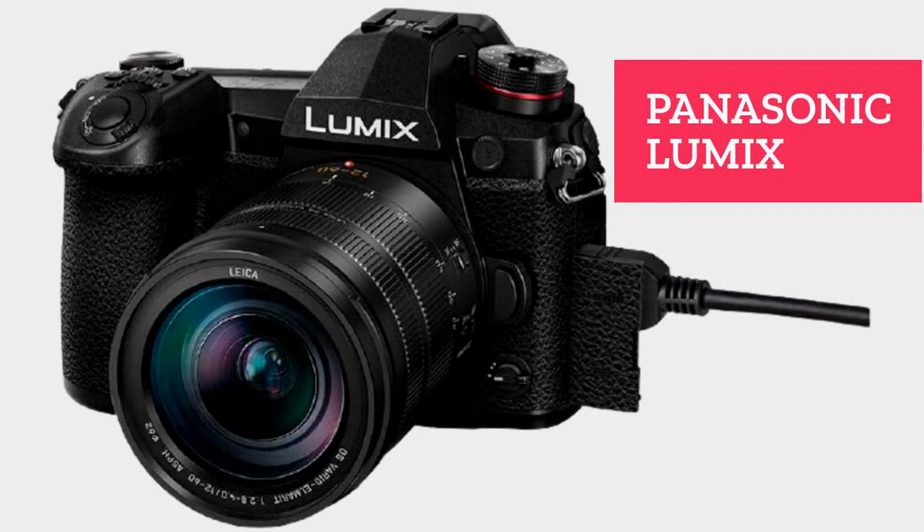Weight of lens, Leica 12 to 60mm, with camera, 1031 grams. Weight of camera, 657 grams. Weight of lens, Leica 12 to 60mm, 374 grams.